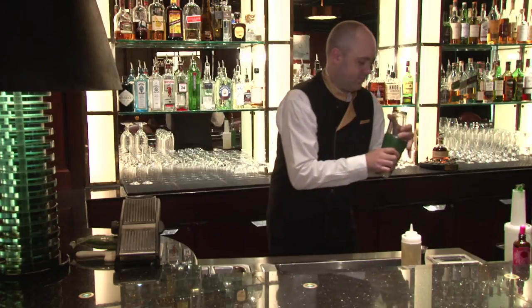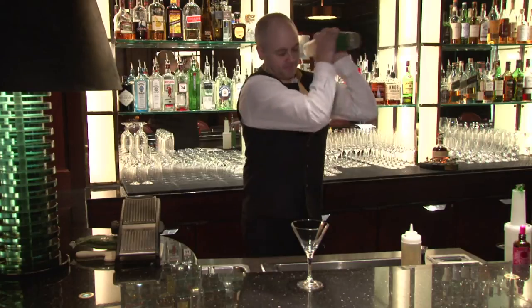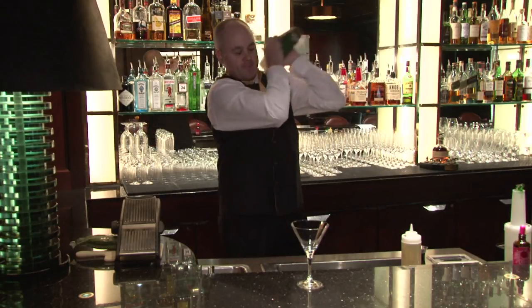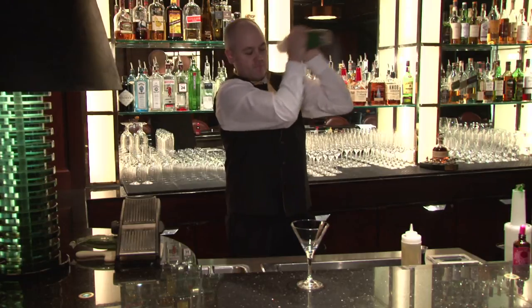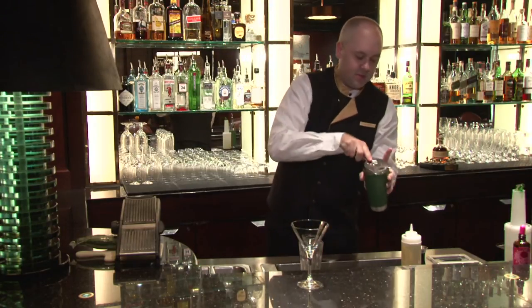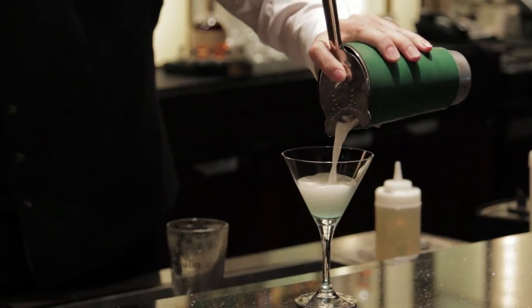Put the top on, lock it down. Nice and frothy, and then strain it right on into the glass.